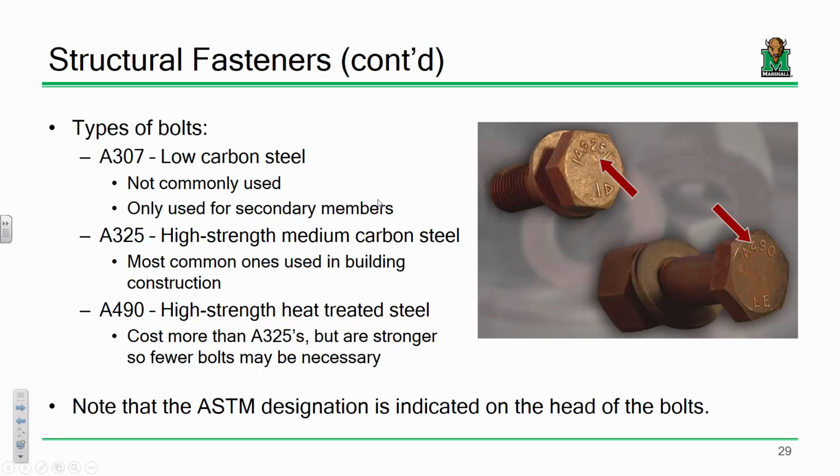So this would be an ASTM A490 bolt. This would be an ASTM A325 bolt. So this is the grade of the bolt. This symbol down here. Anybody guess what this symbol is? The folks who aren't in steel design or haven't had steel design. The manufacturer, exactly right. This would be a Lejeune bolt. I can't quite remember what that one is.